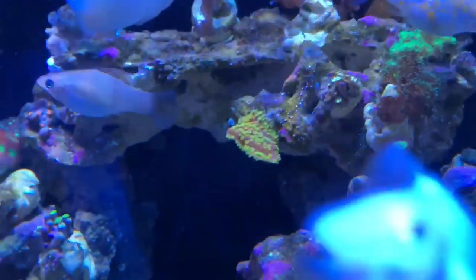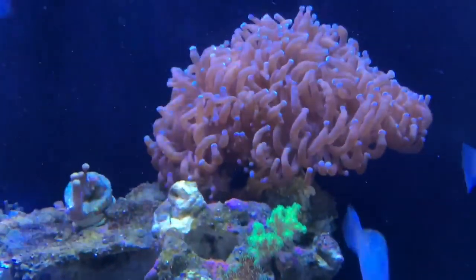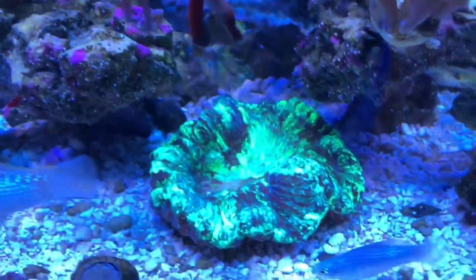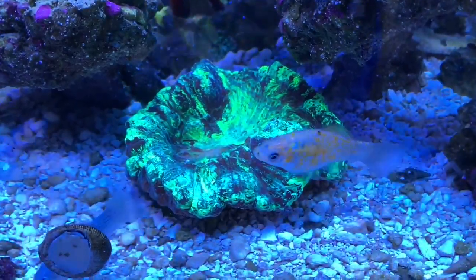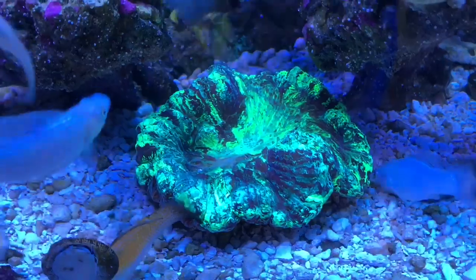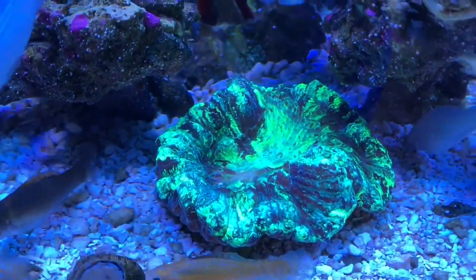And then up over here, I've got this starburst montipora with the sunset montipora and more pocillopora and this huge torch. I was doing frequent water changes to stay on top of the nitrate issue. So it never occurred to me I should probably test for calcium, alkalinity, and magnesium. It's been probably 8 or 9 months since I last did that.